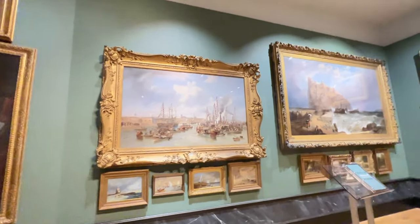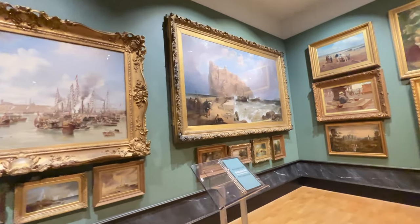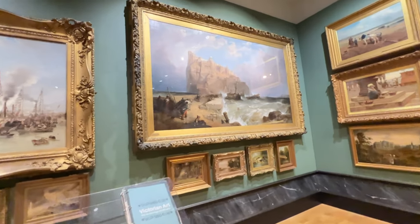They do have a large art gallery here, and they often also have exhibitions here as well.